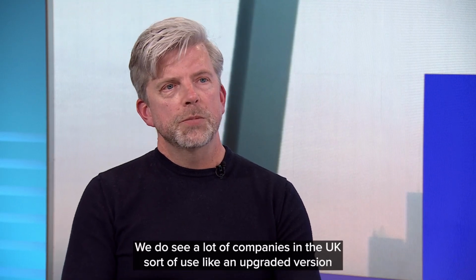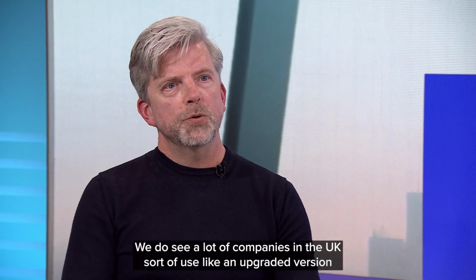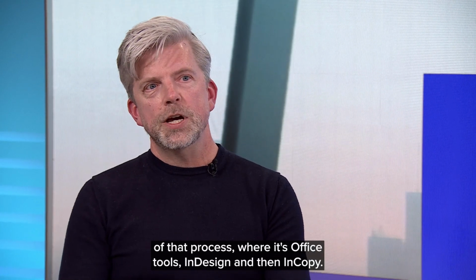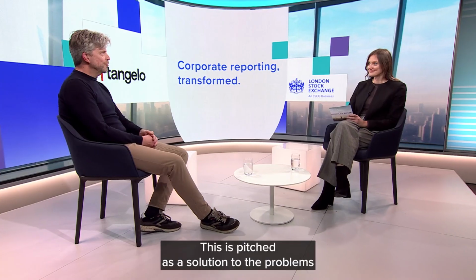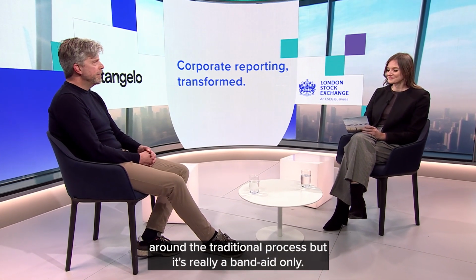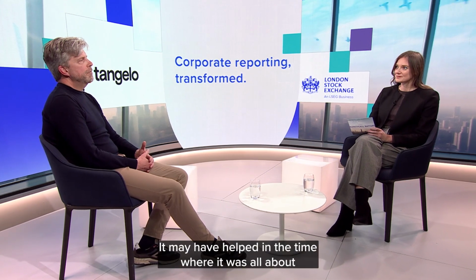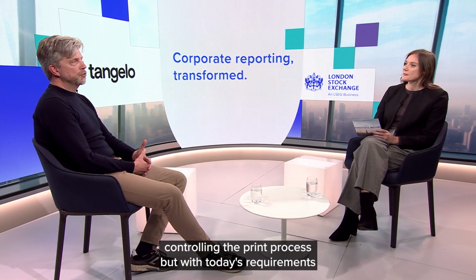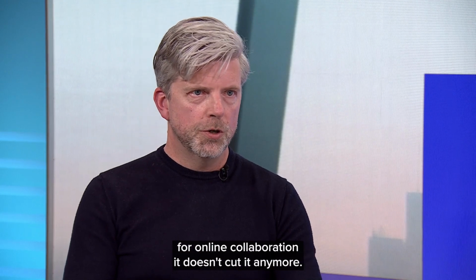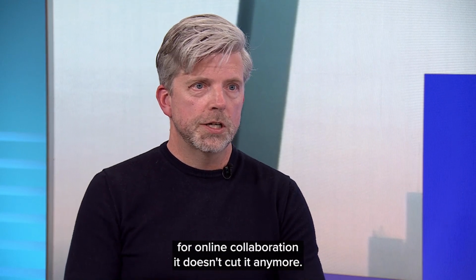We do see a lot of companies in the UK use an upgraded version of that process, where it's office tools, InDesign, and then InCopy. This is pitched as a solution to the problems around the traditional process, but it's really a band-aid only. It may have helped in the time where it was all about controlling the print process, but with today's requirements for online collaboration, it doesn't cut it anymore.